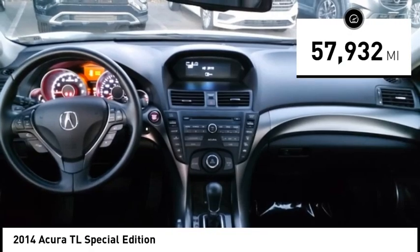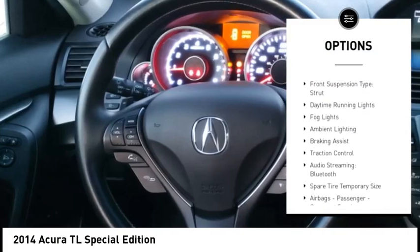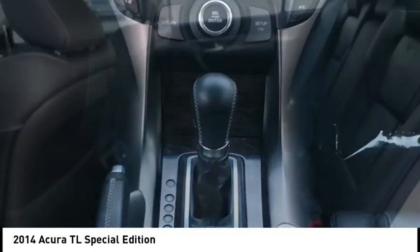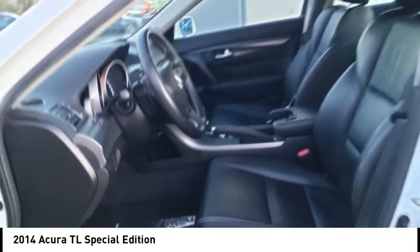Here are some of this vehicle's great options: rear spoiler, power windows with safety reverse, stability control, front suspension type, double wishbones, front suspension type, strut, daytime running lights, fog lights, ambient lighting, braking assist, traction control.